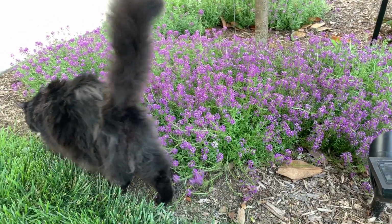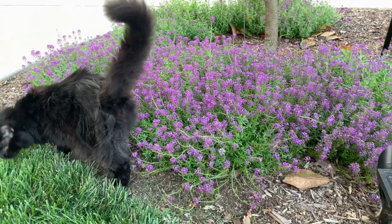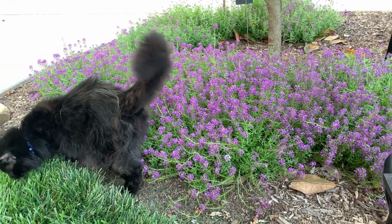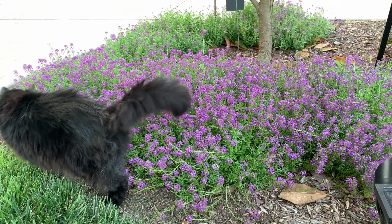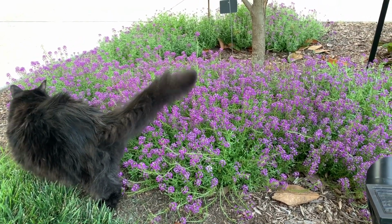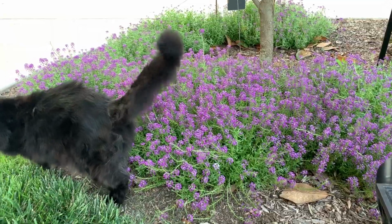But behind Junior there is some Sweet Alyssum. Dark Night is the variety of that by Proven Winners. This is doing really good. It attracts the pollinators. It just is an awesome plant, as most of Proven Winners' plants are.